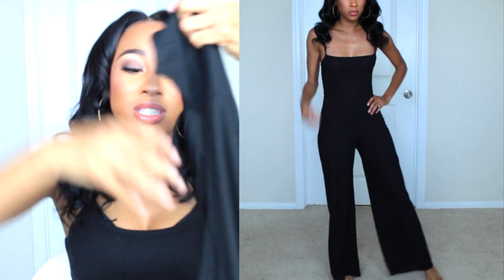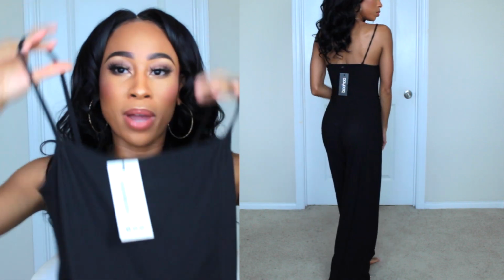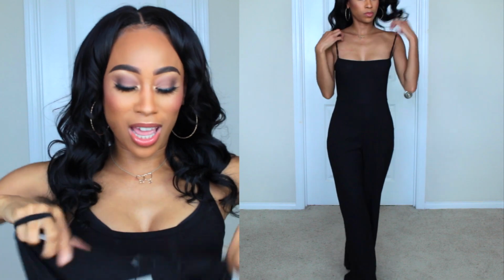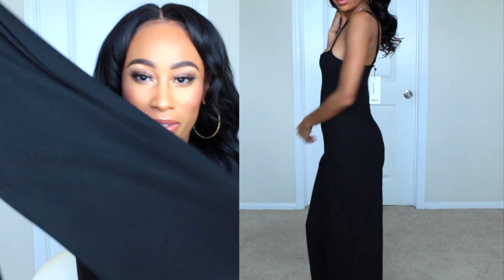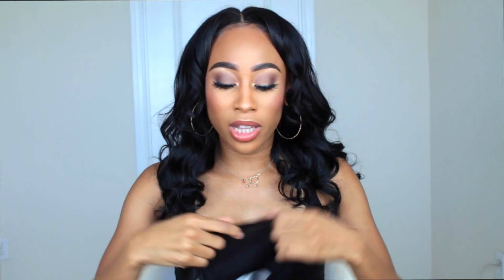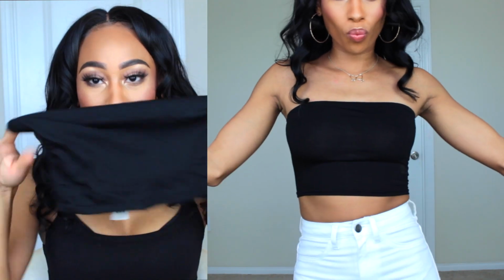You can actually dress this up, dress it down. I have a crop top kind of white shirt that'll go so cute underneath this. So I am obsessed. Out of all the things that I got from Boohoo, I think this is my favorite. I love little rompers, jumpsuits, and things like that. That jumpsuit was $10. And then the last thing, a regular bandeau top that I got, and it was $3. They have lots of different colors, but I have a black and a white one.